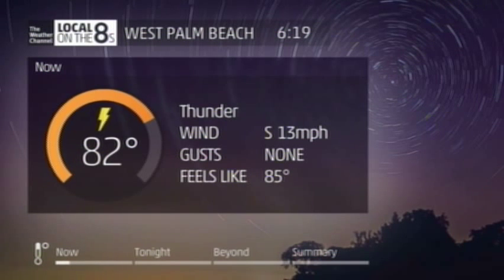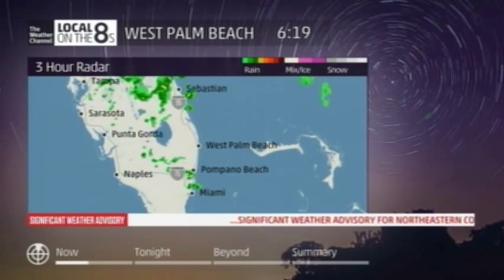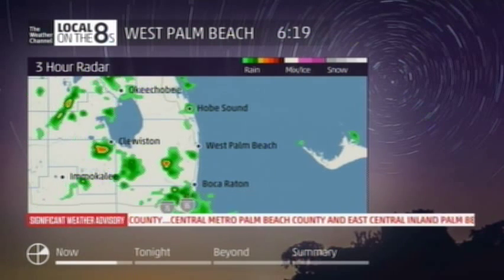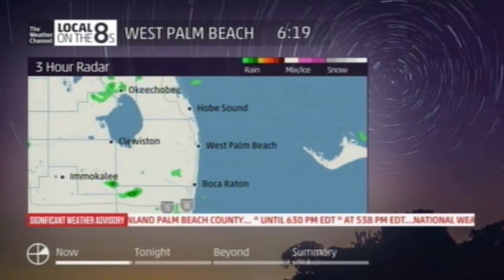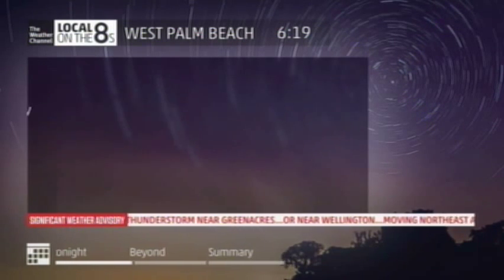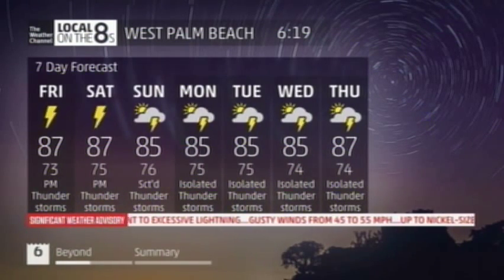Currently in our area, 82 degrees with thunderstorms in the area. Tonight, thunderstorms early, low 73. Chance of rain, 80%. Friday, partly cloudy with an afternoon shower or thunderstorm, high 87. Here's our 7-day outlook.